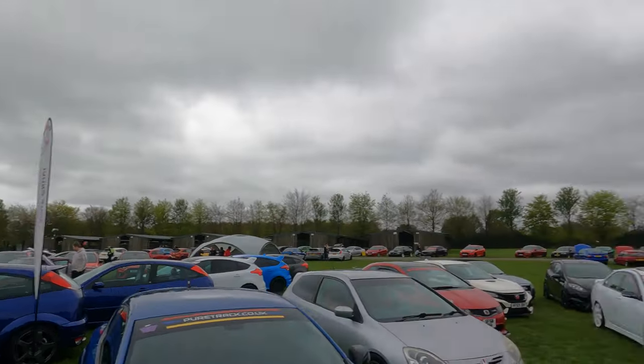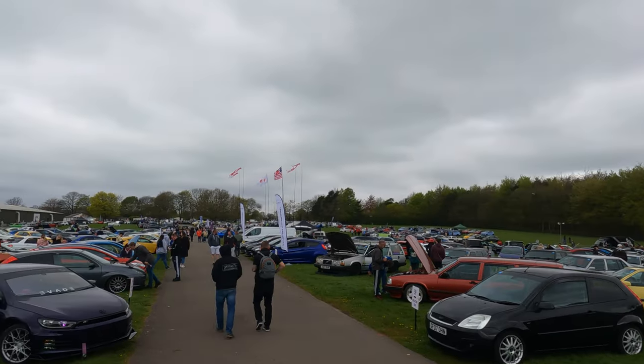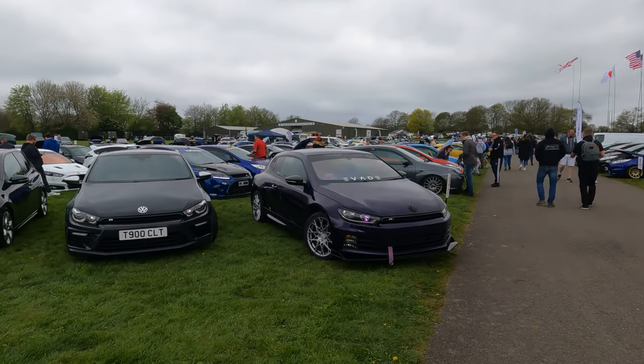I was just saying, I think this is probably the biggest car show that I've been to in a very, very long time. They really know how to do it here. I don't know if you can see all the way across there, but it is just wall-to-wall cars. And there's still two inside areas to go and look at.